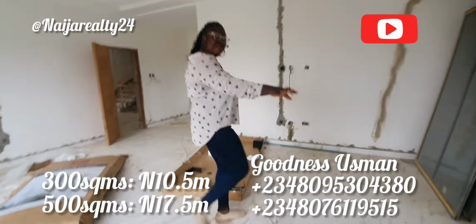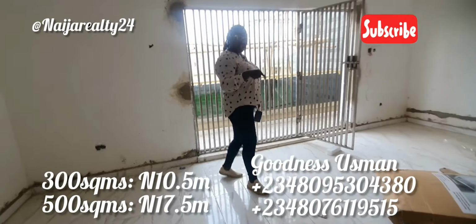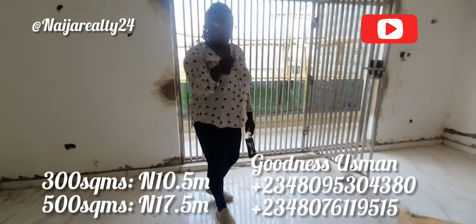Let's spin. See, very well. So that you can hurry up and buy your plots here. Come and live in this house. All of you that know what's good for the money, and God will empower you. You will have money to build this house.